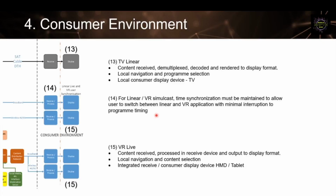Today there is no de facto standard. There are some delays on that, but we hope in the future, because there is technology to do that. And in the end, the user consumes the content and enjoys the immersive experience using a second screen.